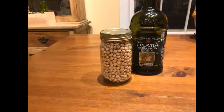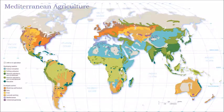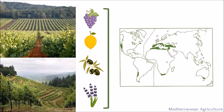Most hummus is made up of several ingredients: chickpeas, olive oil, tahini, lemons, garlic, and spices. But a lot went into these ingredients before I picked them up at the grocery store. The ingredients in hummus are mostly derived from crops in the Mediterranean agricultural region, an area where flowering fruits, vegetables, and flowers are grown for the commercial consumption of people. These crops are mostly grown in the areas bordering the Mediterranean Sea, as well as in California and Chile.